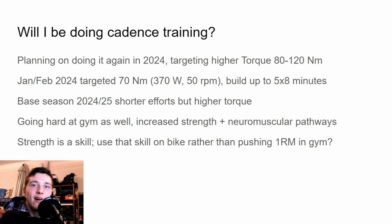The theory behind the high torque work being effective is to do with the neuromuscular pathways. So I could see getting strong, and then you're rebuilding and building these new neuromuscular pathways from the new muscle you've got, and you're kind of directly transferring that work from the gym to the bike. That's the theory I've had in my head, of having that direct transfer.